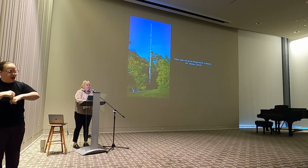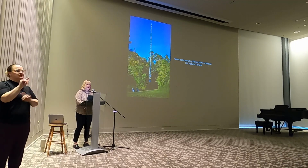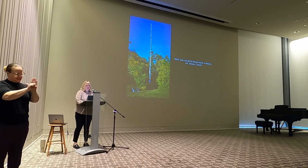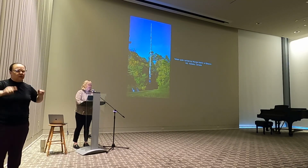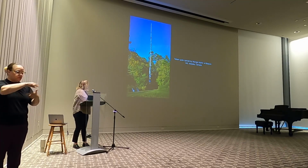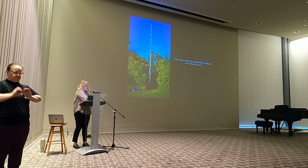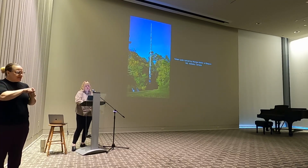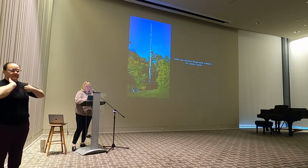A totem pole is a monumental carved wooden structure that contains imagery that is deeply symbolic, representing family lineage, historical events, myths, or spiritual beings. Totem poles feature stacked figures, so you can see these are all different figures stacked upon one another, representing specific beings, animals, with symbolic meanings.